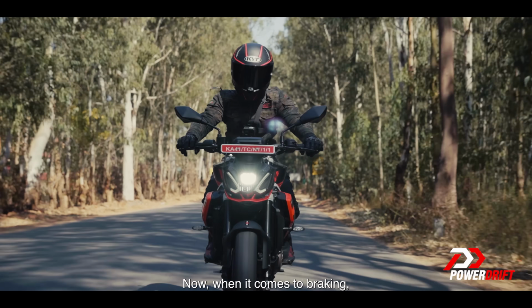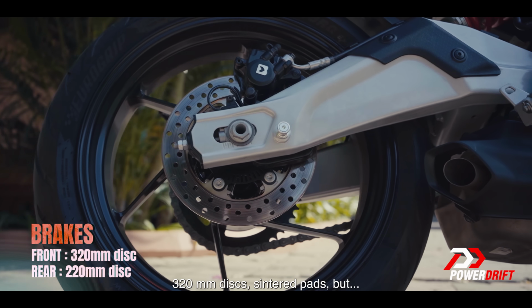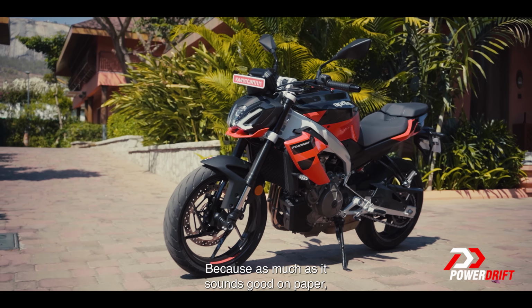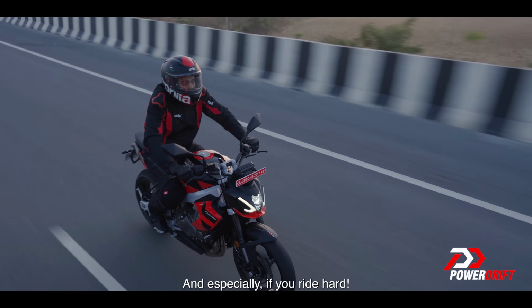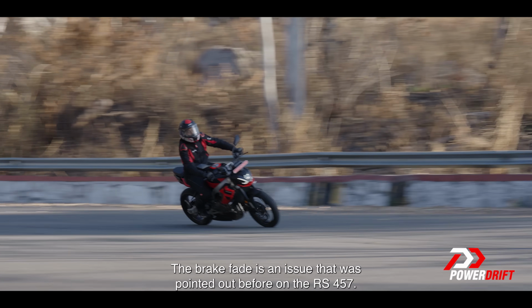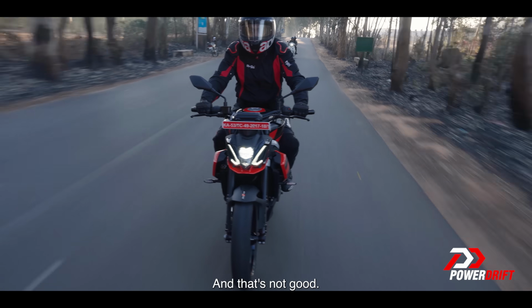Now when it comes to braking, it feels good at first. 320mm disc, sintered pads, but that's about it. Because as much as it sounds good on paper, it starts to disappoint as you keep riding, and especially if you ride hard. The brake fade is an issue that was pointed out before on the RS457, but Aprilia seems to have not taken heed, and that's not good.